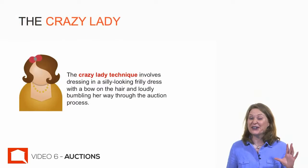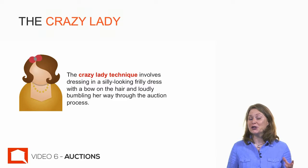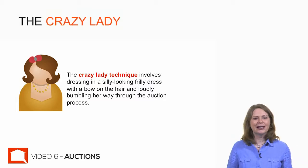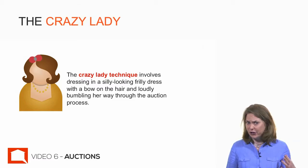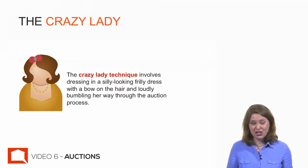Okay, let's have a look at the Crazy Lady technique. This is one of my favourite techniques, the Crazy Lady, and this is told to me by mortgage broker and property coach Medine Simmons. The Crazy Lady technique involves dressing in a silly looking frilly dress with a bow on the hair and loudly bumbling the way through the auction process. Each bid is exclaimed loudly in an extremely enthusiastic manner. The Crazy Lady then proceeds to bid against herself. Why? Because she's crazy. This is certainly a disruptor of the flow. It gets a few laughs and the auction seriousness is almost reduced to a sideshow.